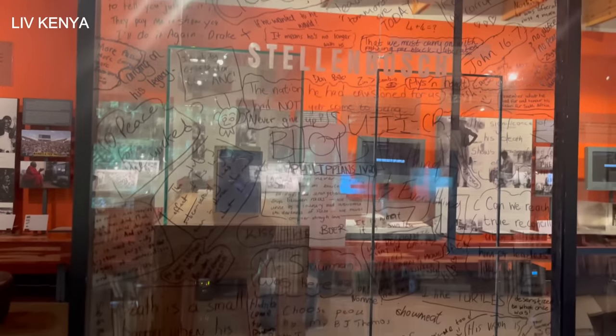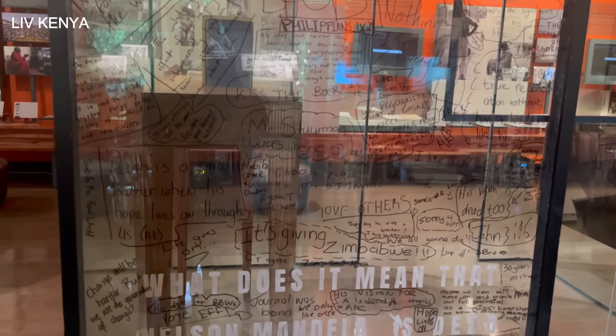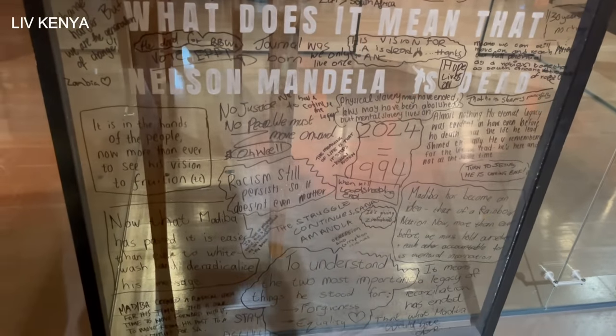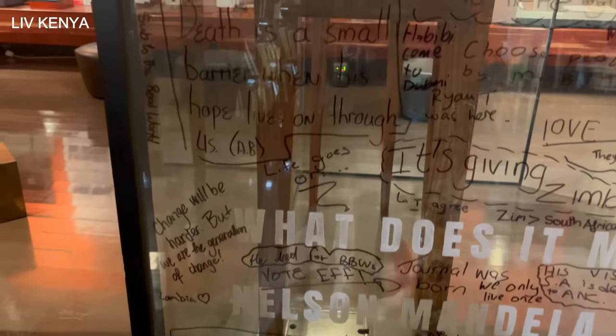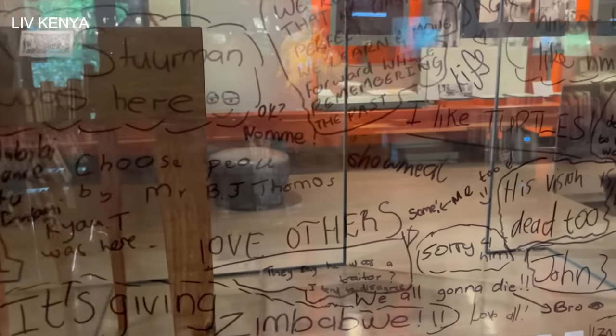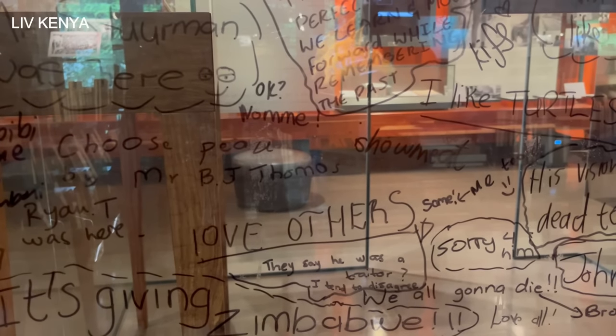Does it mean that Nelson Mandela is dead? Yes. There's a lot of mixed reactions. Look at this: death is a small barrier when his hope lives on through us. Life goes on. There's this one, love others. They say he was a traitor. I tend to disagree. Forgiveness and equality, I also stand for that. I'm not sure if South African people are getting the equality, but it would be nice to have that in South Africa and everywhere else.